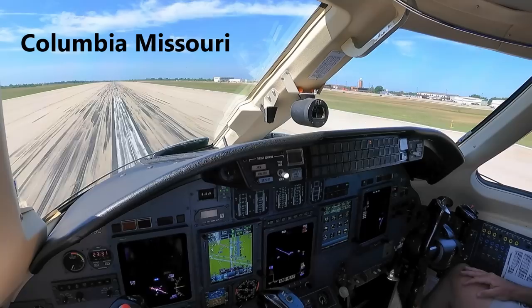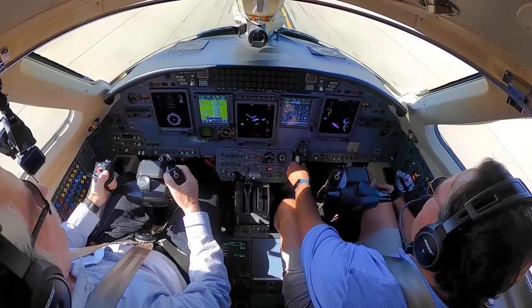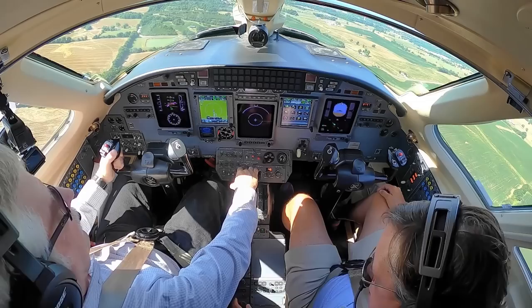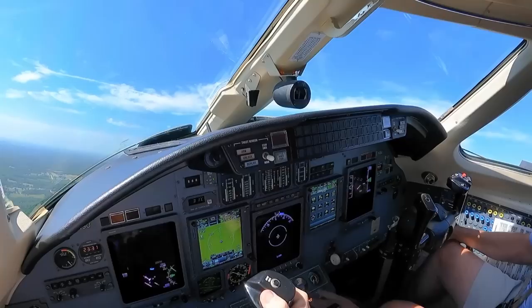V1, rotate. Positive rate, you're up. Flaps up, yaw damper. Not uniform, can I take departure? Yaw damper, got it. Start departure, not uniform, Dave. Flaps up, and want a departure.